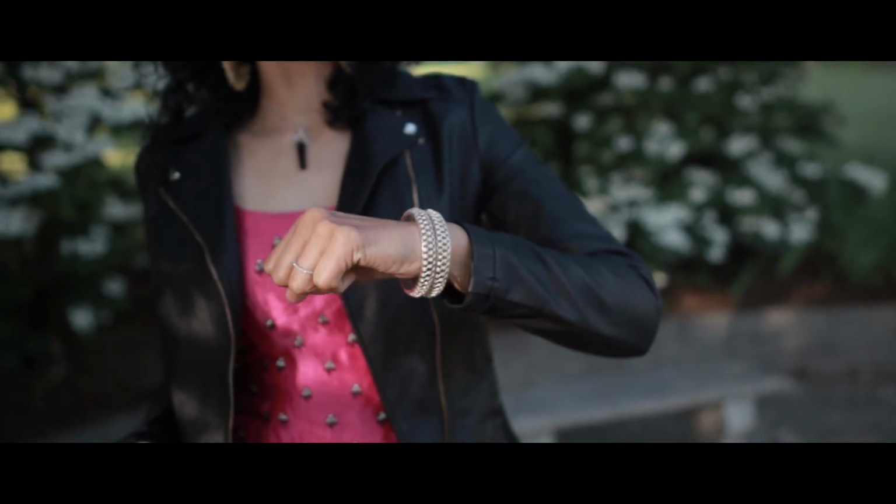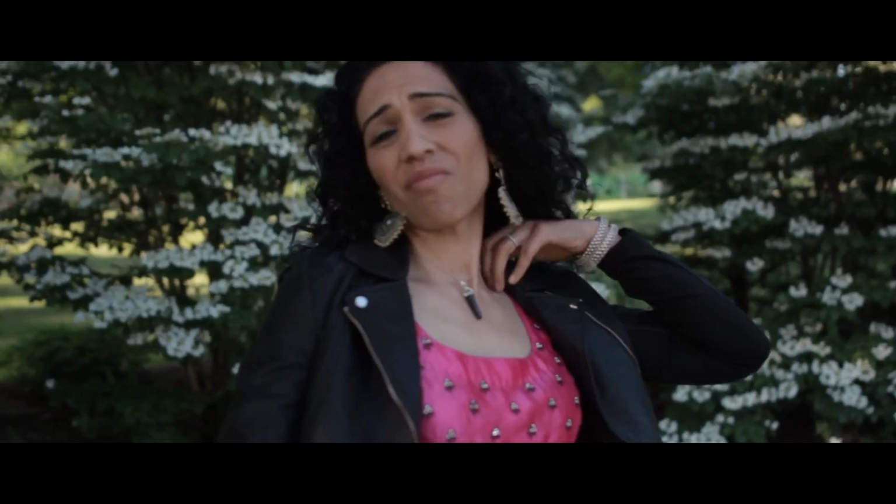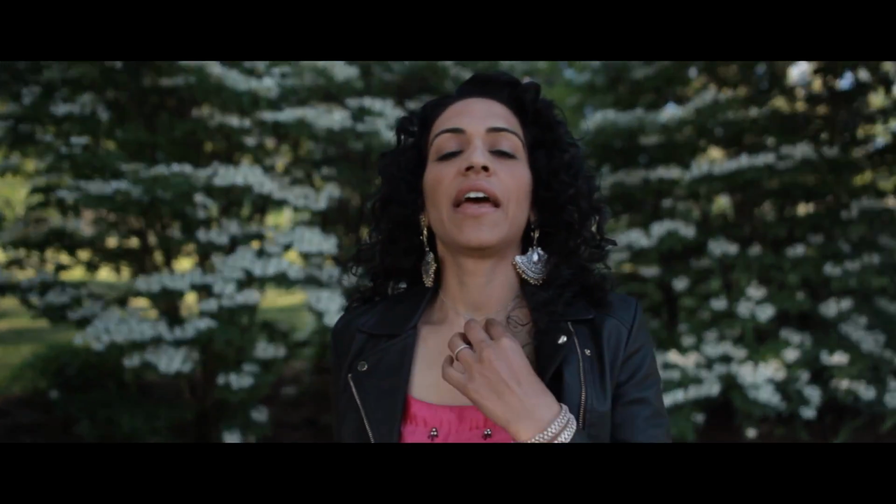I have silver bracelets, a watch. I've accessorized my ears with oxidized silver earrings. Oxidized silver is my favorite. And I have a silver necklace with an amethyst pendant.